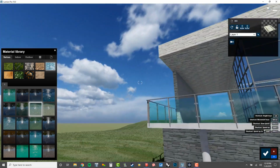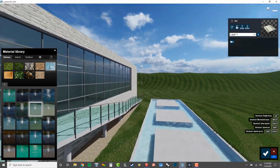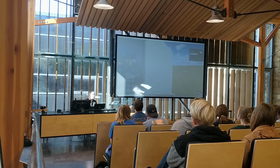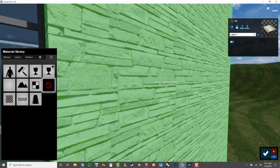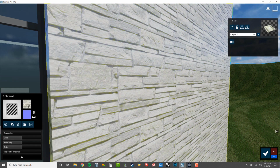All right, so let's see. We need a couple other materials going on. So another option is, I showed you how you can swap out the materials for the realistic, animated, optimized Lumion materials. Well, the other thing you can do is texture up your SketchUp model, and then use the textures that came in and assign Lumion properties to those. So for instance, this stone, it looks pretty flat right now. But if I click on it, I can go to Standard. I can make this into a standard material.